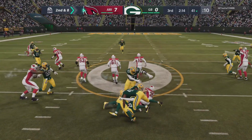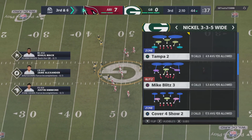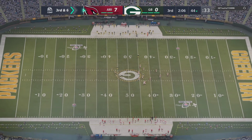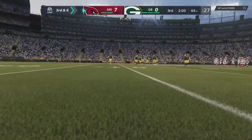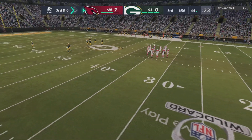Another run by Lindsey, and very little daylight there. He'll get a couple up to the 44. Defensively, we always know that he is tough in run support, and I think the way that he gets there is he understands what an offense is going to do before the ball's even snapped. A great job of scouting prior to the game, then reading, reacting, and taking the right path to the ball carrier.